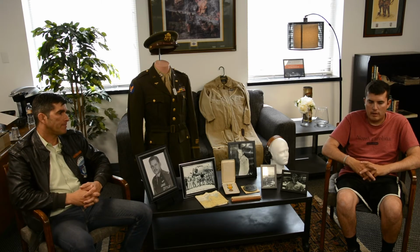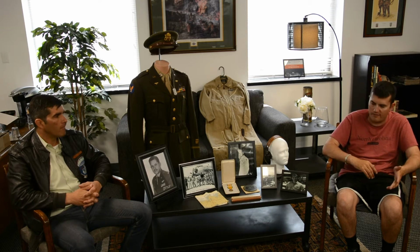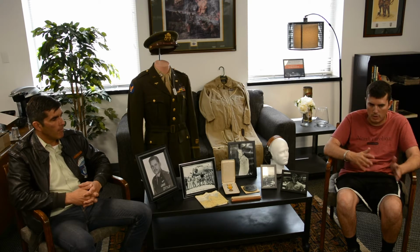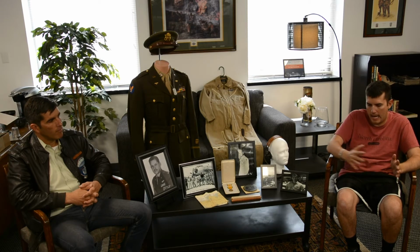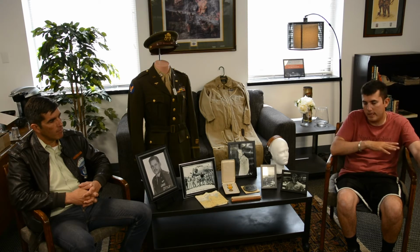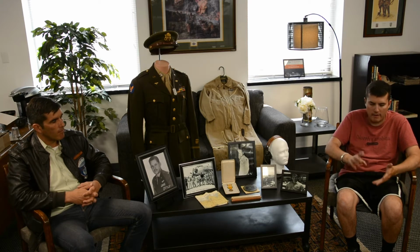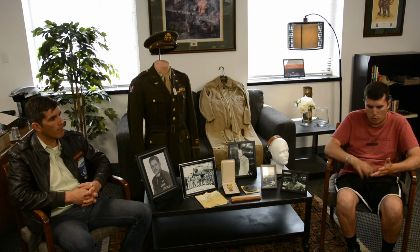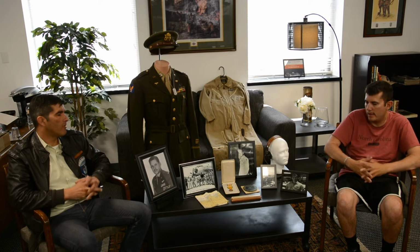So when I first started my collection, I was getting my hands on small items like letters, buttons, individual pieces of uniforms, and then I shifted to an individual focus of infantry and armor. And then I had gotten a few pieces in that realm, and then I shifted to Air Corps. I still have the other things, but the bulk of my collection is Air Corps stuff. I have pilots, fighter pilots, bombers, crew members that were on bombers. So that's actually the focus of my collection now.